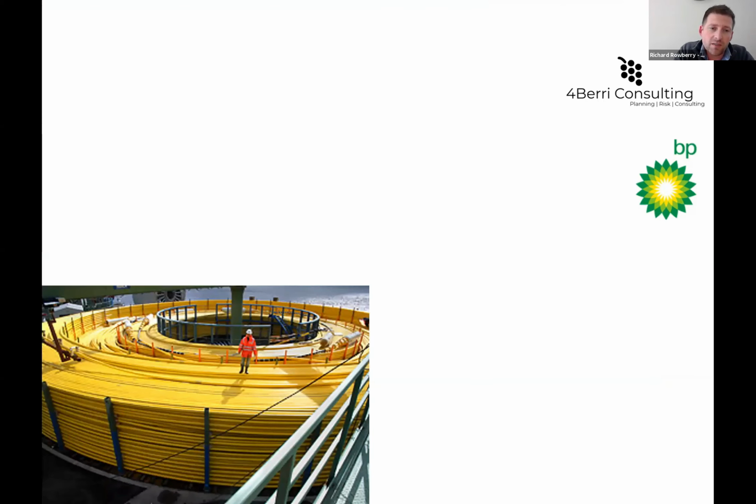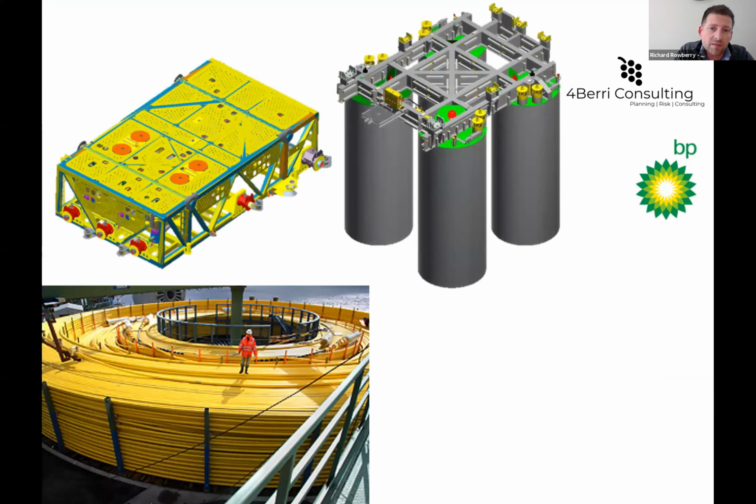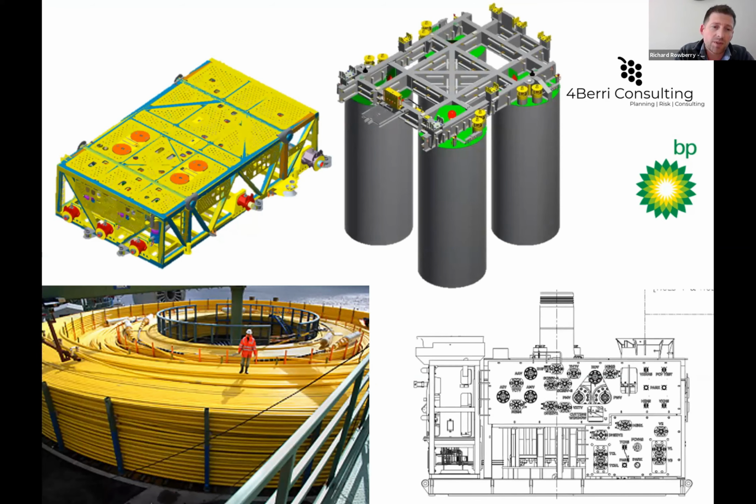So this just gives you an idea of the equipment that is manufactured and fabricated and shipped out to Azerbaijan. On the bottom left, you've got lengthy umbilicals that are manufactured in Norway. They contain all the communication cables and go through multiple strands. Top left, you've got a manifold. It's approximately 10 by 9 meters and controls the flow from the trees, which are in the bottom right.